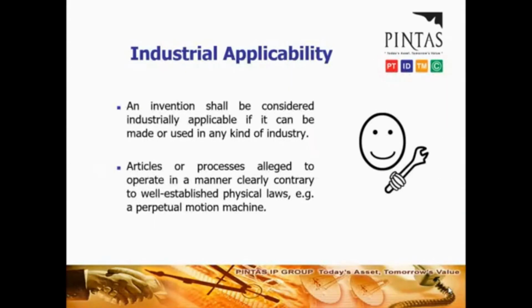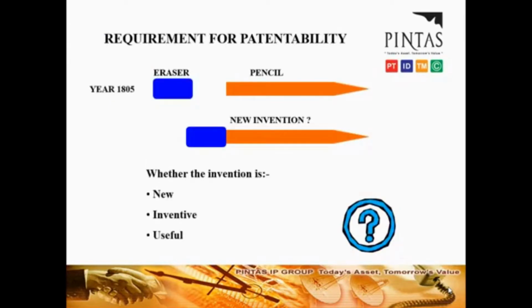And thirdly, is something workable, something that is not just a theory, it's not just a concept, but it works, right? So these are the three requirements. So this is an example of a patent filed in US in 1805. Someone just combined pencil and eraser together into a new product. So they want to file a patent in US in 1805.